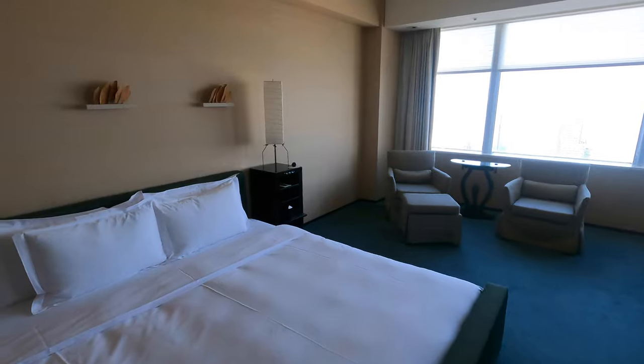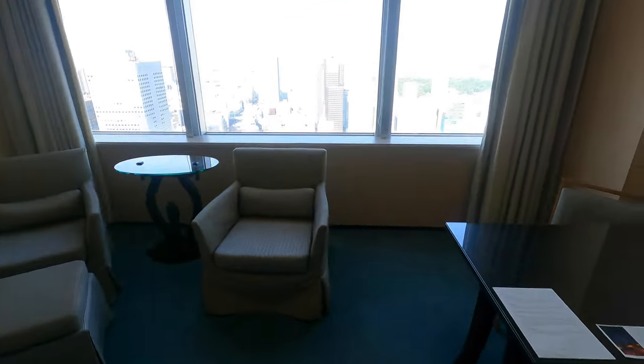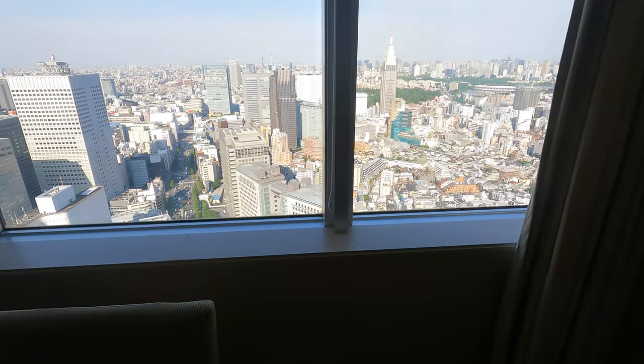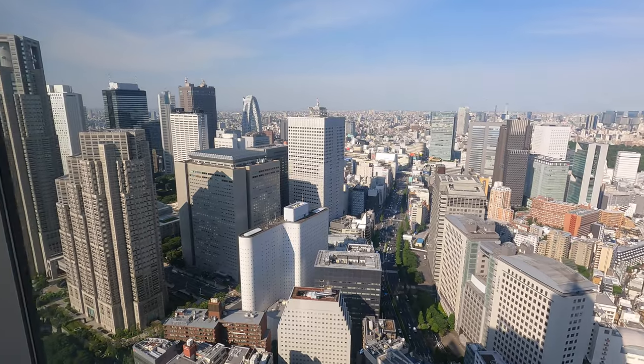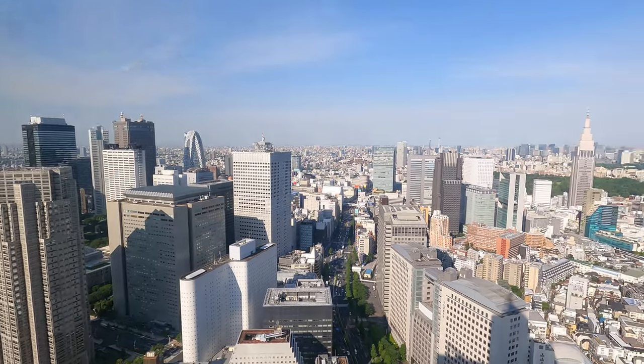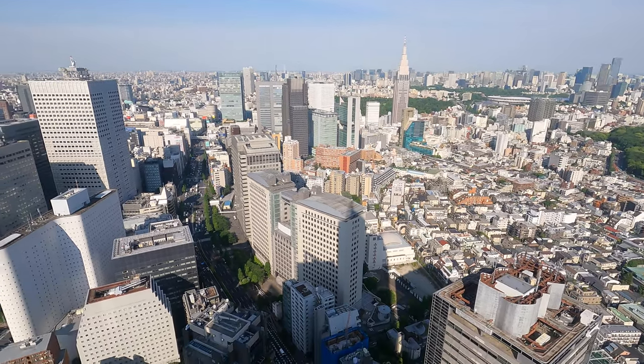Now, this hotel is the one that was featured in the movie Lost in Translation. This is the best hotel that I've ever stayed at in my entire life. I absolutely loved it. I mean, look at this view of Tokyo. I was on the 44th floor, which I'm told is an unlucky number in Japanese culture. But if this is what unlucky is, I'm happy to be it.